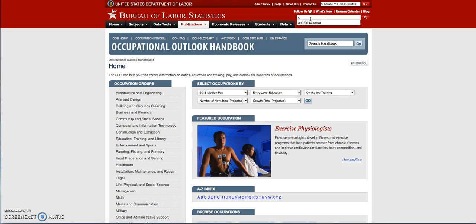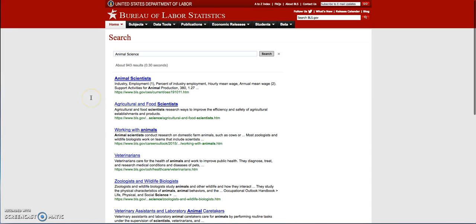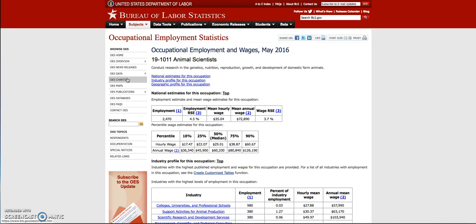So if I wanted to look at something like animal science, let's say I'm looking at going into the animal science field, and I type in animal science. It's going to look at keywords having to do with animal science and give me the most likely thing. Now you see we've got animal scientist here. We've got agricultural and food scientists, working with animals, veterinarians, zoologists, wildlife biologists, vet assistants, and so forth. At this point, I'm just going to click on this animal scientists.